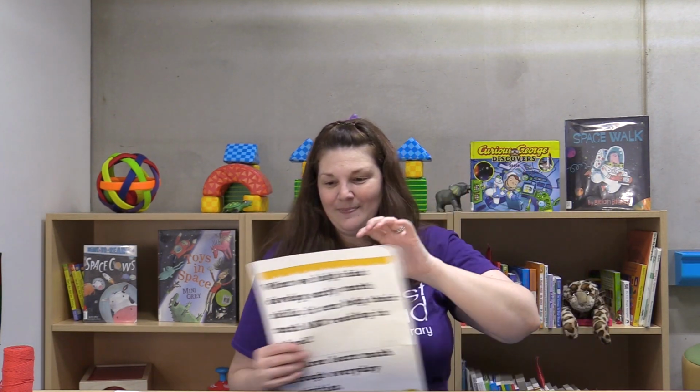When we help kids develop early math skills, it helps their math and reading in school. Children learn math through everyday activities.